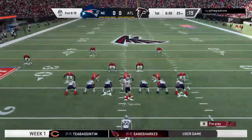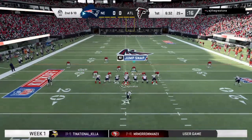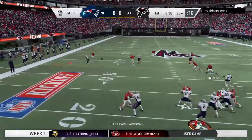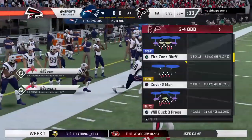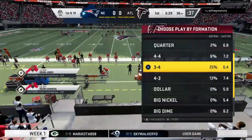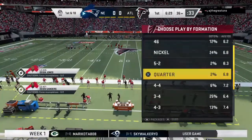So after the run for no gain, here's second and 10. Man open, that's Calvin Ridley. And he takes us beyond the 35 before going out of bounds. That goes as a gain of 11 and a Patriot first down.